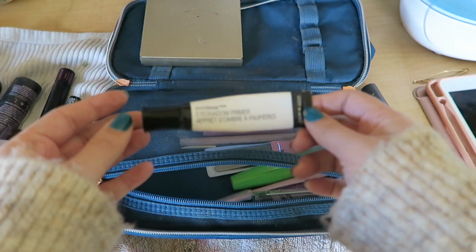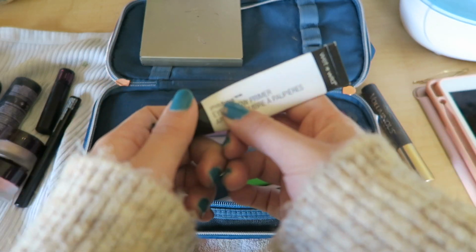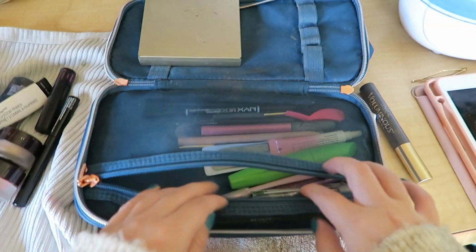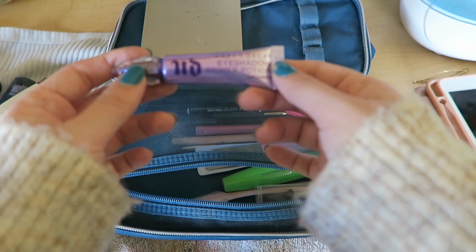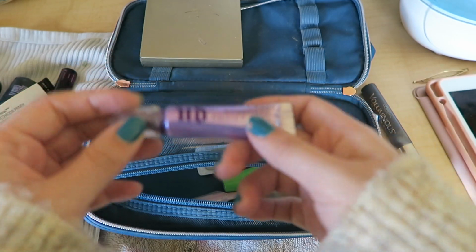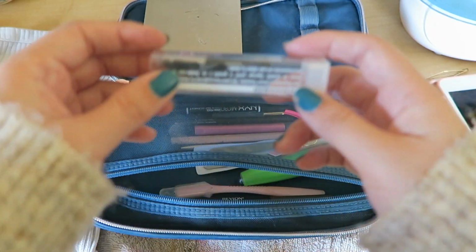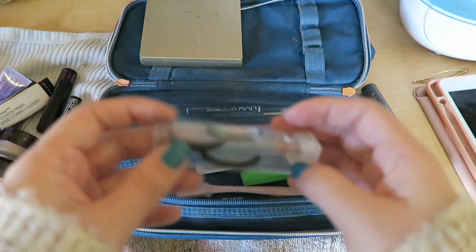I have my Wet n Wild eyeshadow primer, Photo Focus. It's almost out, but I'm just trying to use that up. I also have the backup that I'll be using, which is the Urban Decay eyeshadow primer potion, just a baby size. I have some of those things for your eyelash curler, the little pads.